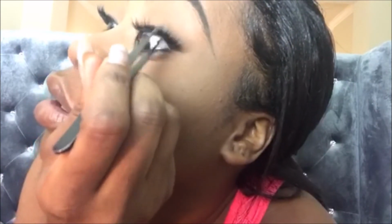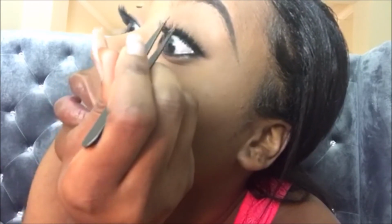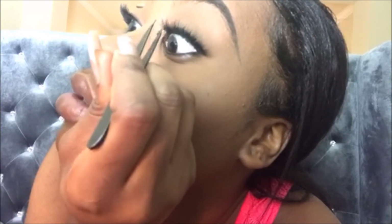My eyelashes are curly, okay? So what ends up happening is my eyelashes go all sorts of directions instead of straight out. So yes, I have to go through and fix my eyelashes to go straight up. I know a lot of people's eyelashes are straight, so I don't have that problem.